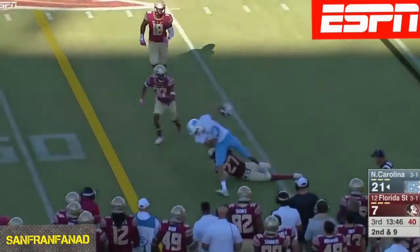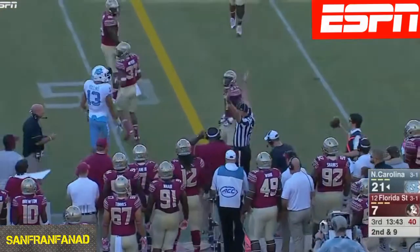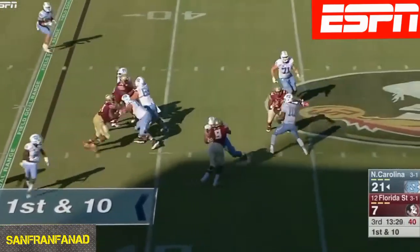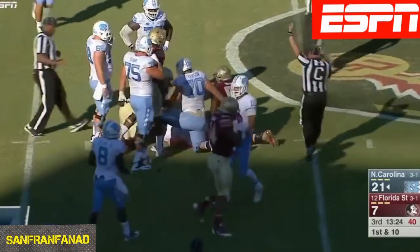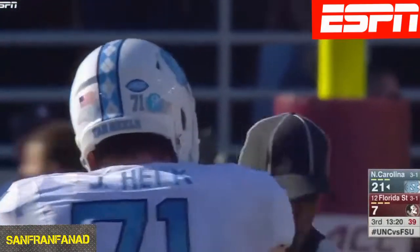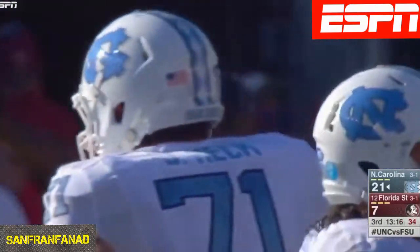Pass complete. And close to another first down and a late flag on the play. Little play action. Trubisky with plenty of time. And there's the pass rush finally for Florida State. Ball loose too. Recovered by North Carolina, but DeMarcus Walker brought the heat.